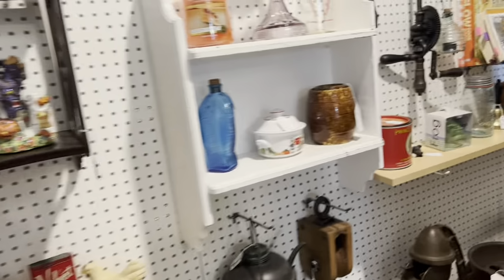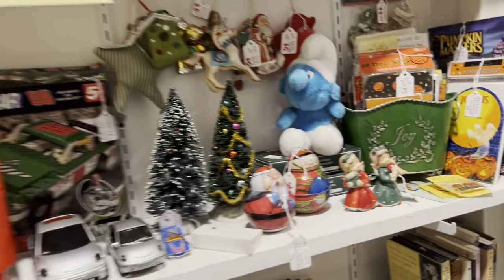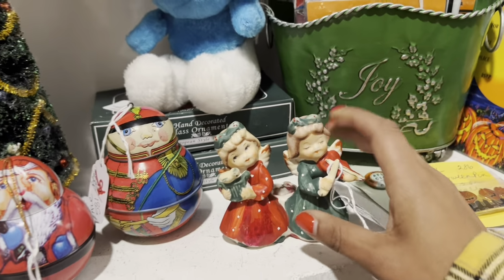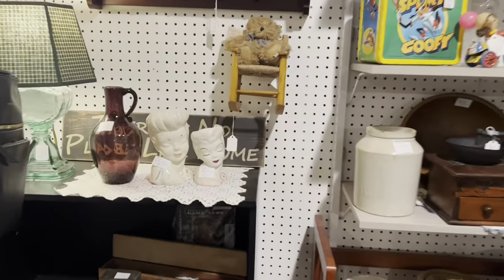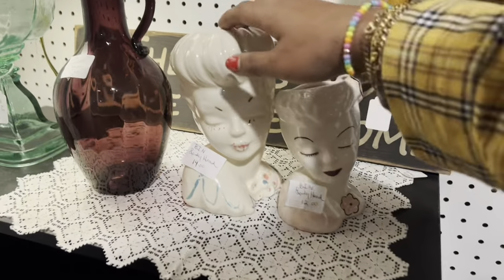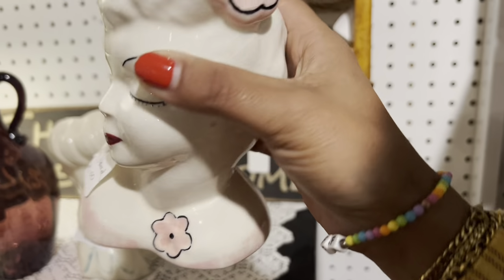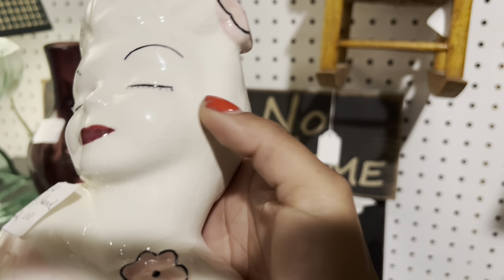I've been here for like 2 minutes and I'm already turned around. Let's see. Commodore, it's missing its mate. It's kind of common. All right, let's see what's going on with these head vases back here. This one's got a little too much paint loss for me to get behind. This one's only $12. It's a hobbyist one. I kind of want to get it anyway.